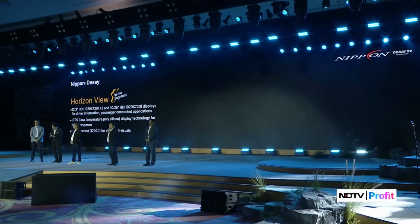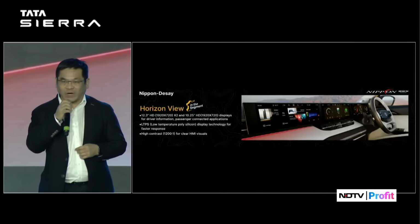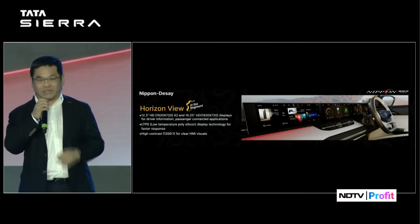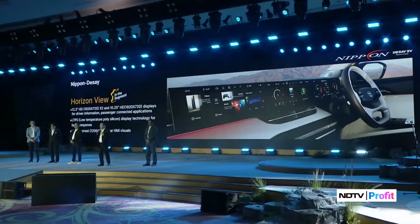At DCSV, when we start our design, our team always asks one simple question. How do we make every drive more alive? The horizon view design is not just to show information, but to create emotion. The dual 12.3-inch passenger display and a 10.25-inch driver display work together like three storytellers on one stage. The design works in harmony with human moments.